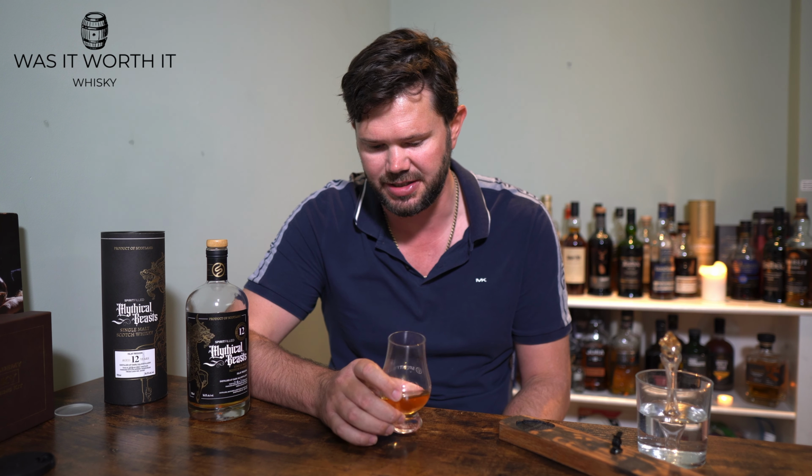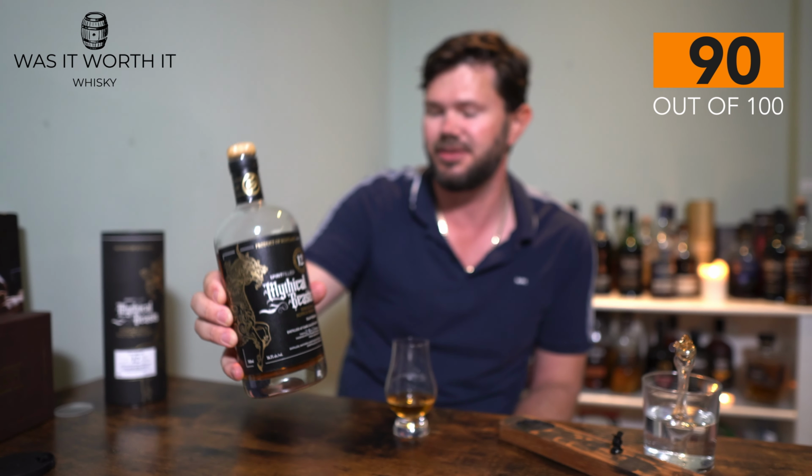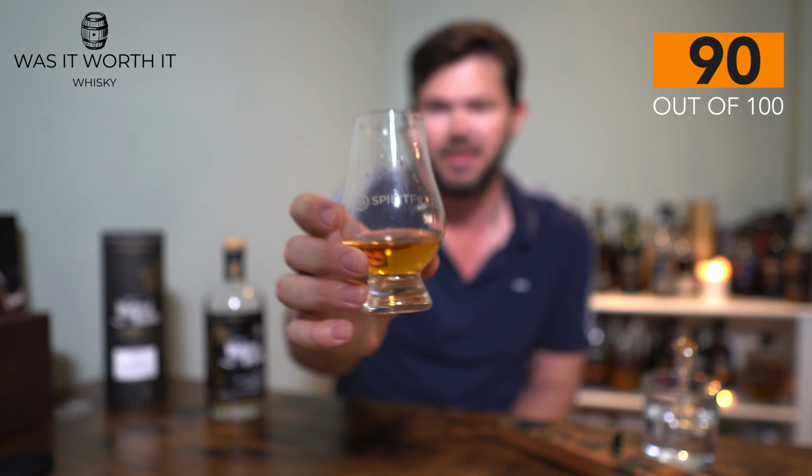So it's excellent. So let's go to the score, because I think I've said it's excellent enough already. On the nose, I'm going to give it 91 points. I'm going to give it 90 points on the palate and 89 points on the finish, giving it a grand total score of 90 points for Spiritfilled's first independent bottling. Not a bad score for your first bottle you put out, I reckon. See, I've even got that nice Spiritfilled glass as well.